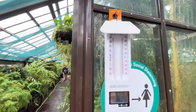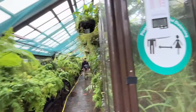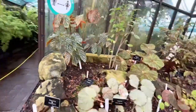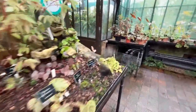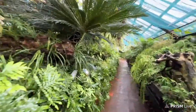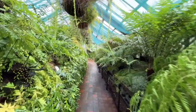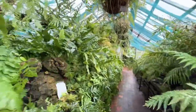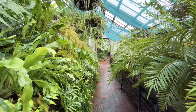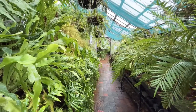What temperature are we here? Let's go this way. I think we have a one-way system. So this is a fern house, clearly. Very little noise apart from the dripping of water. Great, very, very humid.